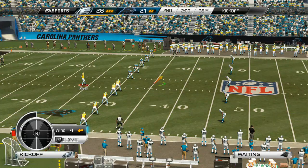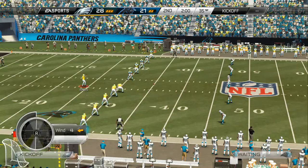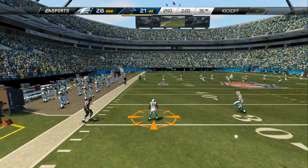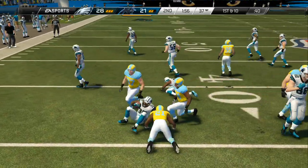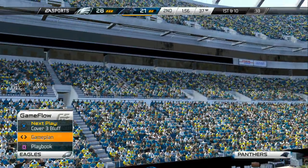Eagles getting set for the kickoff. He'll have a chance to take off. And they tackle him down at the 37-yard line. Number 35 on the return.